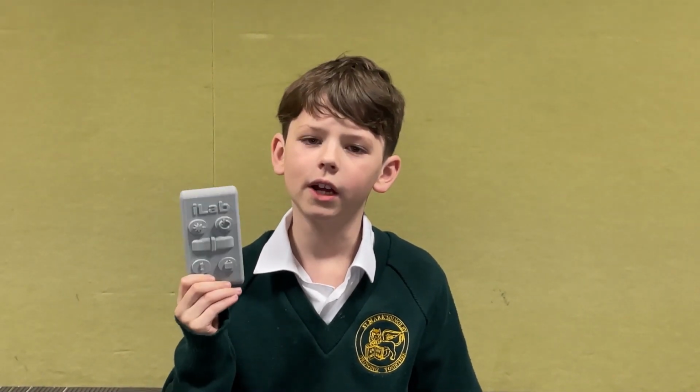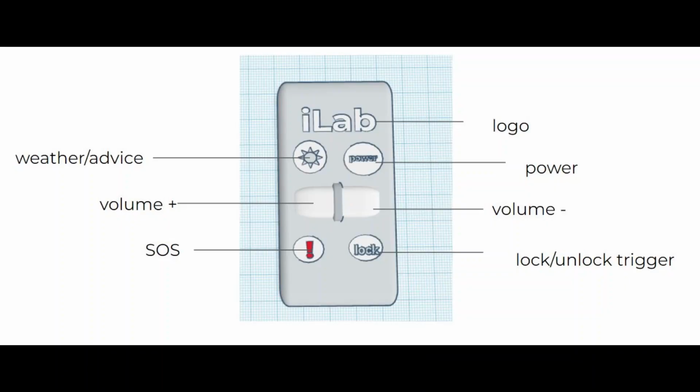My solution to this problem is the iLab broadcaster. It is an assistive technology that is used to broadcast weather, lock doors, and use coordinates and location sensing to make emergency calls. The iLab broadcaster remote is a smart way of transmitting data to the speaker and controlling the speaker settings.